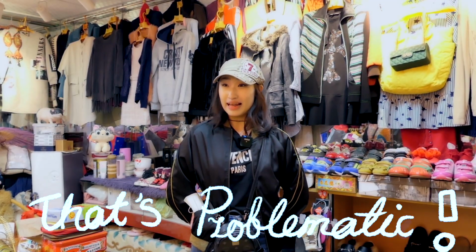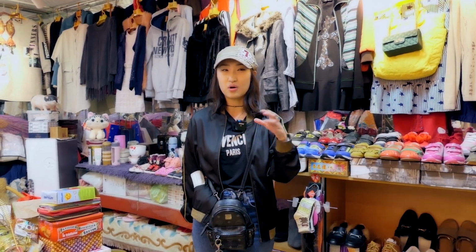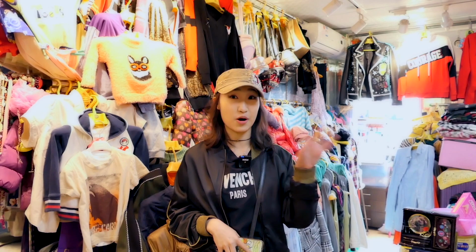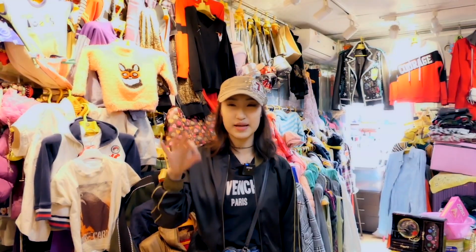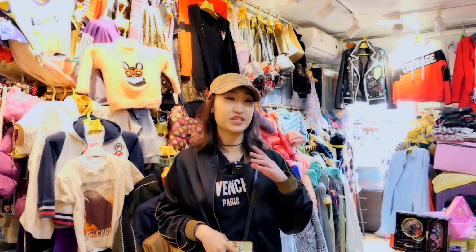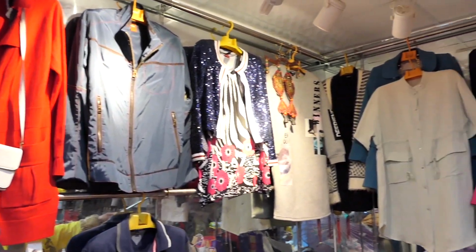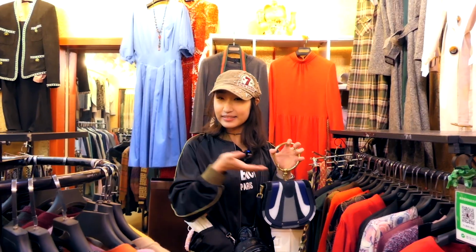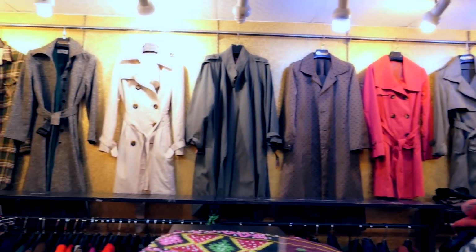That is problematic since each store has their own owner and most of them get their clothes sources and stock from America and European areas. It depends on the store that I'm going to. They specialize in different categories of clothes. This one specializes in women's clothes and children's clothes, as you guys can see from the back. And this store specializes in trench coats and more Japanese style.